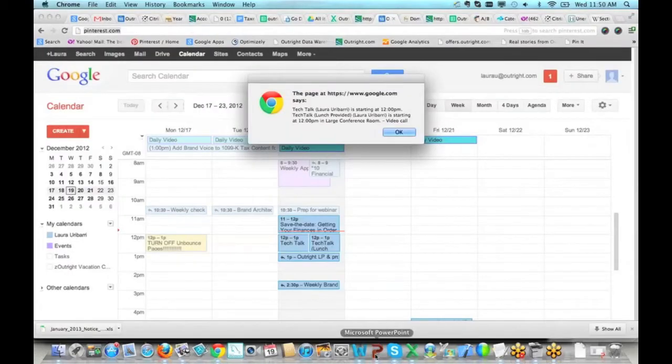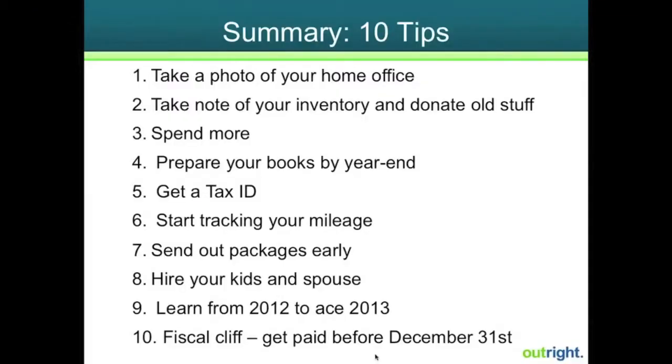Looks like my screen just shifted. Okay. Lots of questions. This is great. Okay, and then so the question is, should you be trying to sell the majority of your inventory by, and I'm guessing here, by the end of 2012? Yeah, that would make sense.